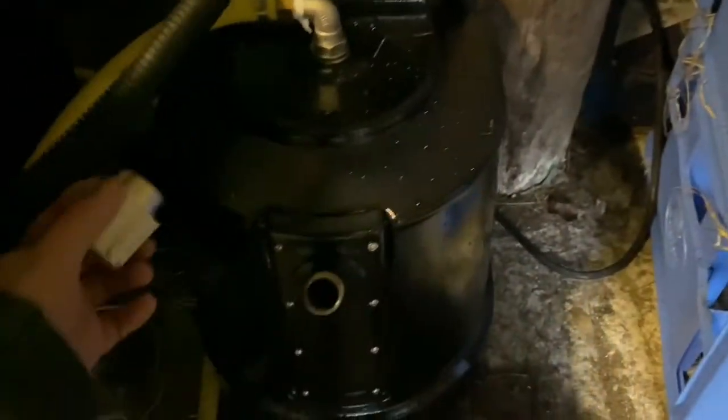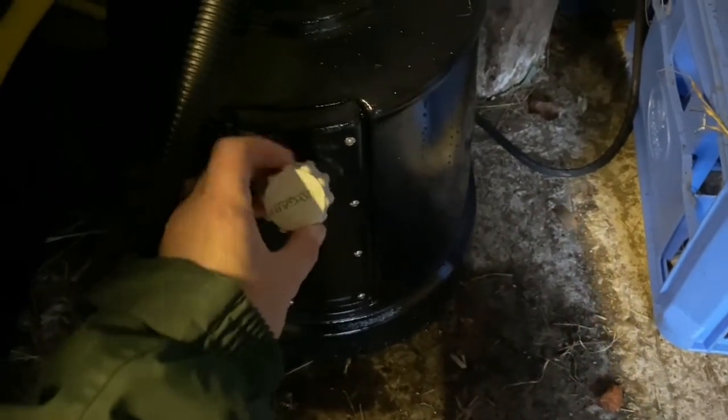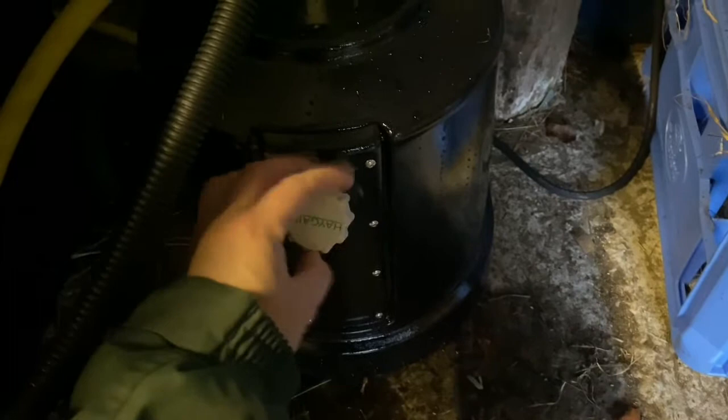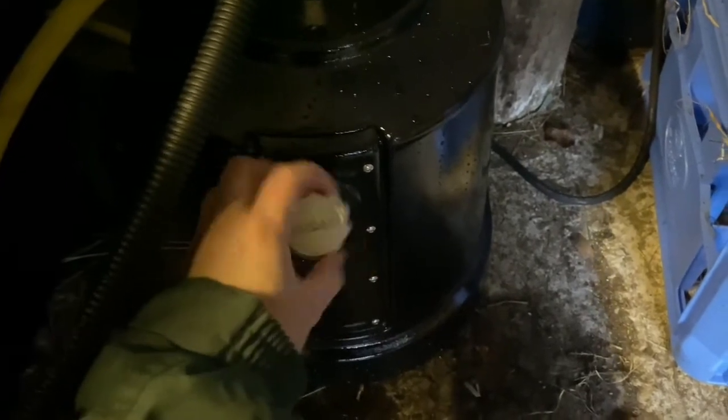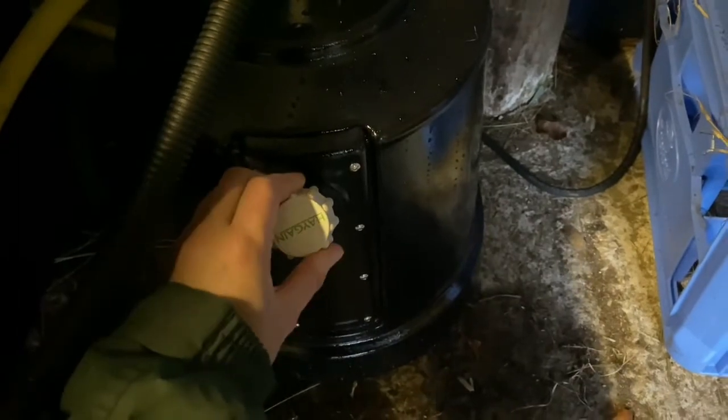Okay, so that's full. That is just so much easier. I really appreciate having an engineer for a husband. And then this is a tiny little bit fiddly, but it's all right. Just screw that on, make sure you don't cross thread it. And then it just tightens up. Just leave that like that.